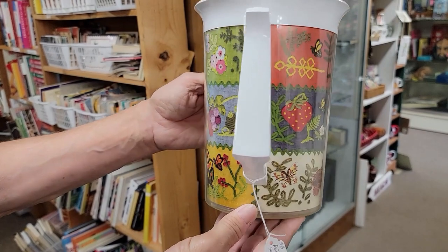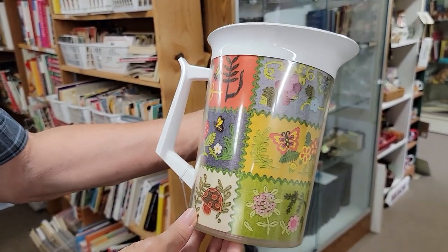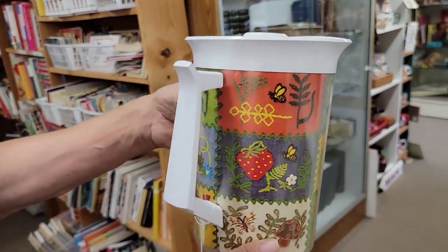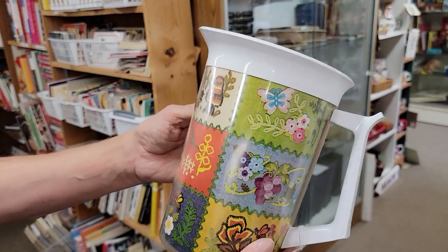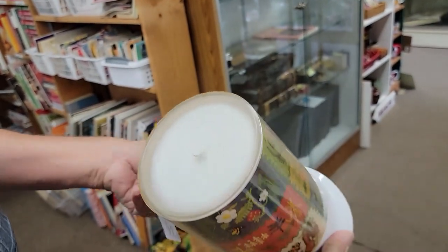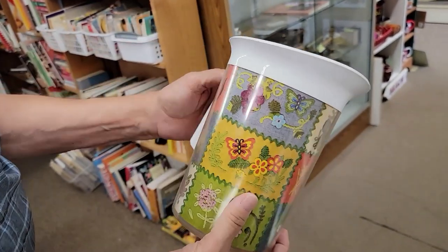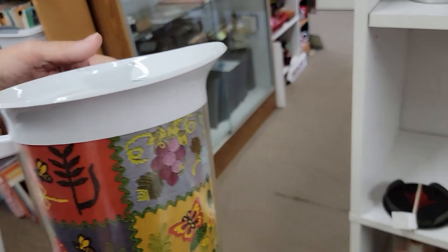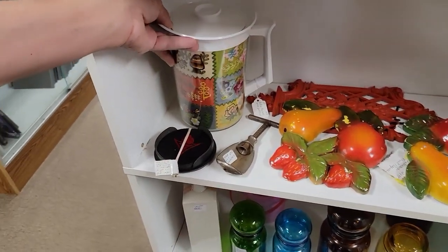I just don't really add a lot of blue. If it was in my colors, I'd probably be nuts over it. It is very, very cute. It's cute for Easter, to tell you the truth, but it's Thermoserve. Yeah. It's funny, I didn't see it sitting there. I was looking over here. Got all excited when you walked by and saw it.